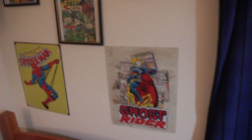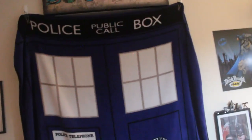I also have some metal posters, one of Spider-Man and Ghost Rider, and they kind of just chill here, and I really like it. I am more of a DC guy, but Marvel just has better merch. Moving over here, of course, I got the TARDIS blanket, how could I not, with DC Comics.